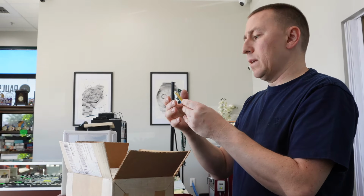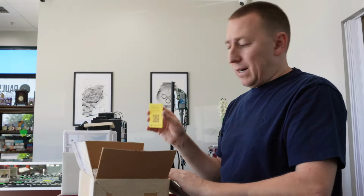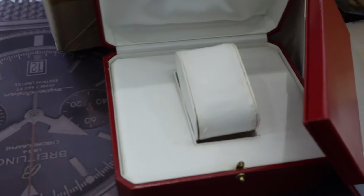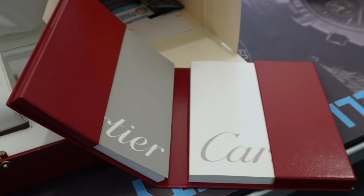We're returning this item because it was found to be significantly different from the item description, because I gave them a free box and free booklets. Just gave them this for free to go along with the watch. The authentication center said that the serial number on here does not match the serial number on the back of the watch. Called the customer and the customer said, I don't want it.